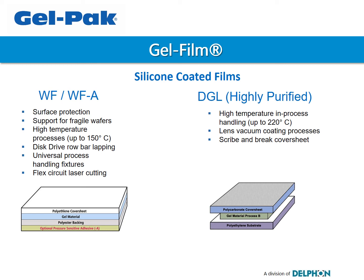Many customers will want a double-sided PSA on the underside so they can mount it to some kind of a workstation. This product, because of the PET polyester, can go up to about 150C. Now, there are applications where people want to go higher temperature to get the real advantage of the silicone. For these cases, we offer our DGL film.